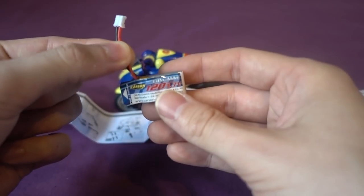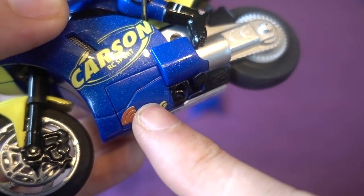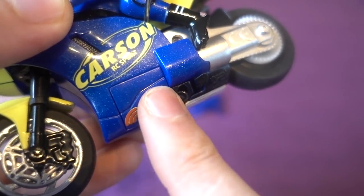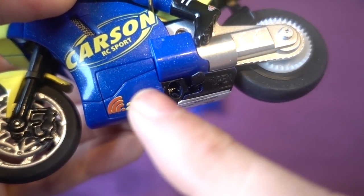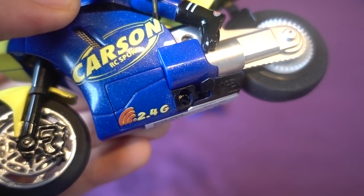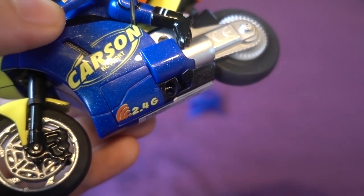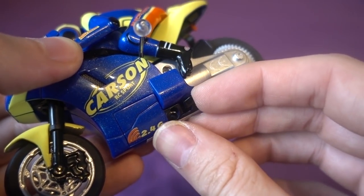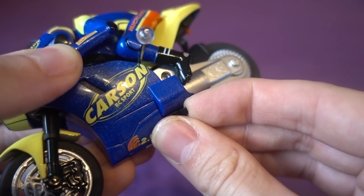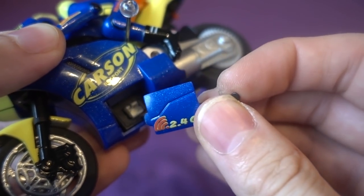I'll just have to charge it at a low C rating with it being just 120 milliamps. So I've removed the screw to fit the LiPo, and it's good news because the panel stays in place when you remove it. So I imagine they've just had to put a screw in there to classify it as a toy, but it means that I'm not going to have to put the screw in and take it out every time I want to recharge the battery. Instead, there's this little lever on the side which you have to pull, and even then it's still quite tight to get the panel out.